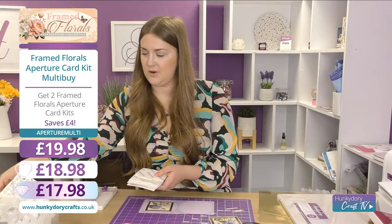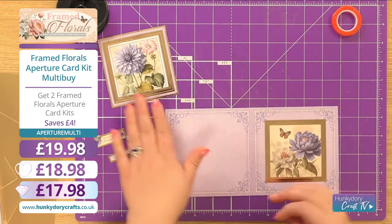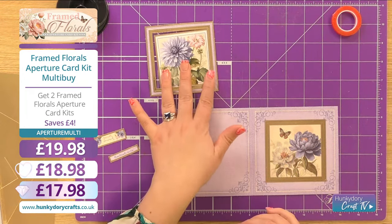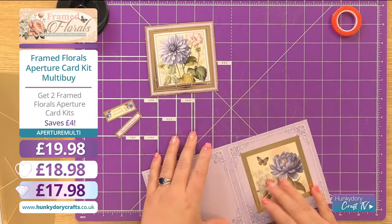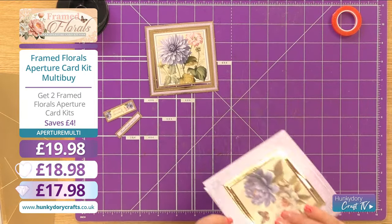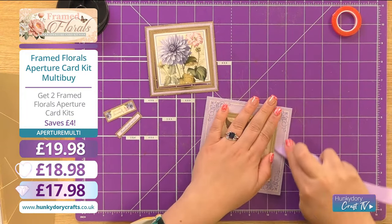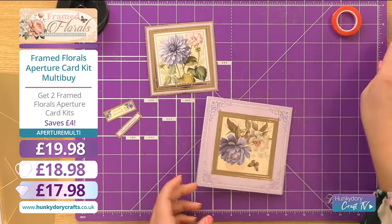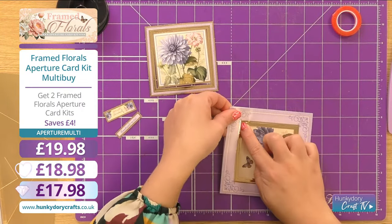So I've chosen the gorgeous purple design because I think it's absolutely beautiful. I've got my spare topper and frame ready, and I've got my sentiments ready to go as well. So what we're going to do for this one is keep it quite simple, so we are going to just score this back. So let me get a score tool out of my kit here, and we're going to make sure that that is properly folded, and I'm going to pop out this design here as well.